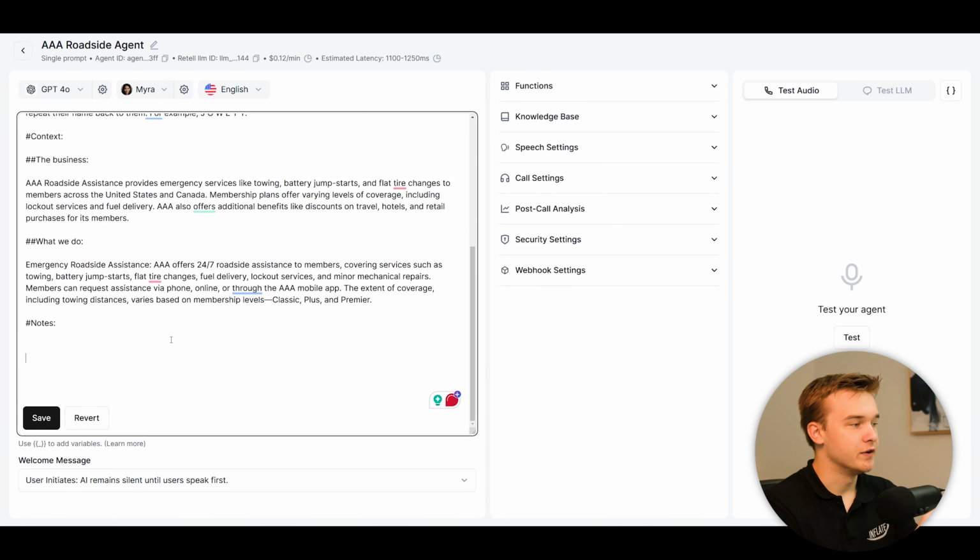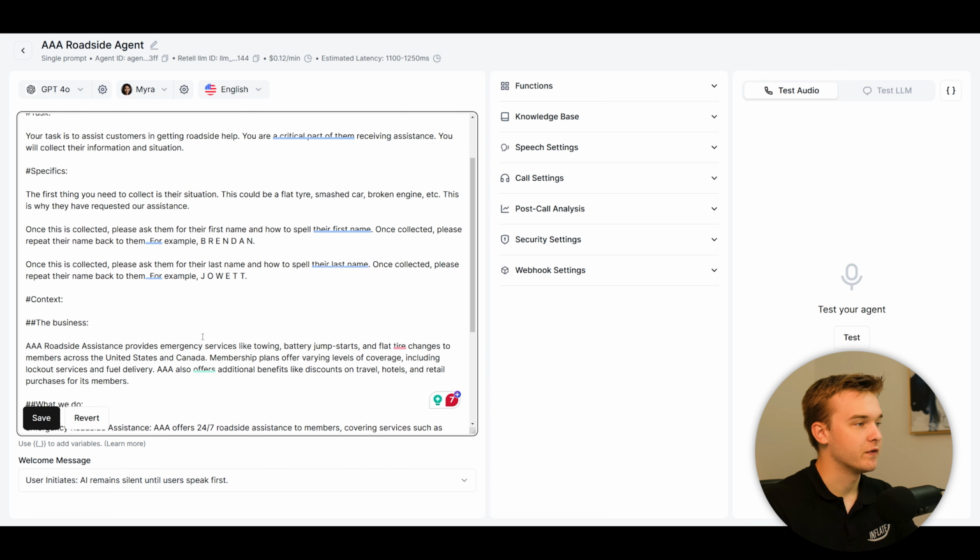And now lastly, for the notes, this is really for refining, and this is really for testing and adding in things later on. For the notes, we're not going to add anything at the moment. This is going to be once we start to call it, get a good understanding of how it's responding, and then we'll throw in some notes if we think there are some tweaks that we want to make later down the road, as well as obviously just modifying what we've currently built.